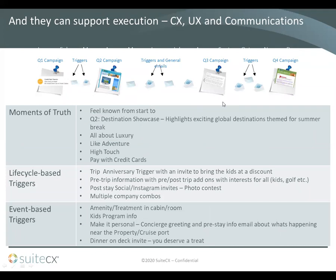So they also support execution. And this is a difference here. This is Valerie's view of the world of how CX, UX, and communications are all absolutely tied together. And understanding the moments of truth and the life cycle based triggers that are happening in a CX experience and the event triggers that are happening in a CX experience enables the people downstream to do something with that.